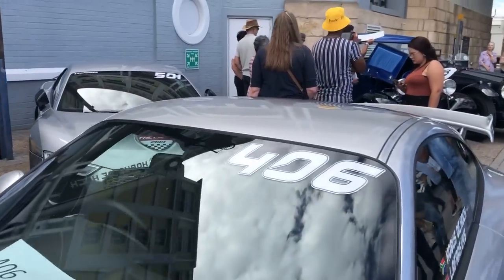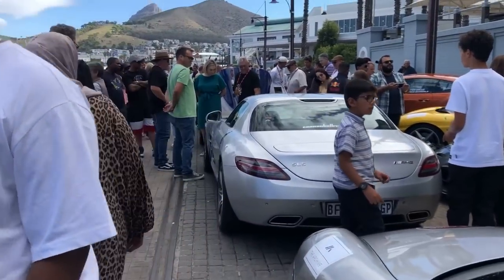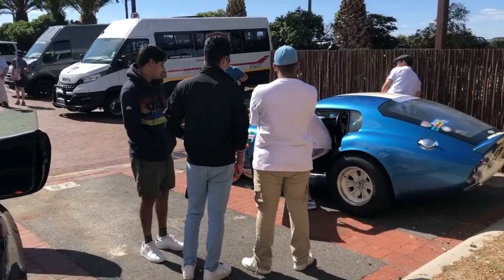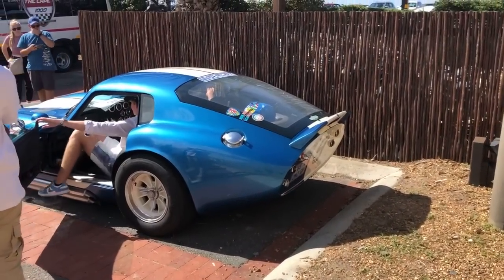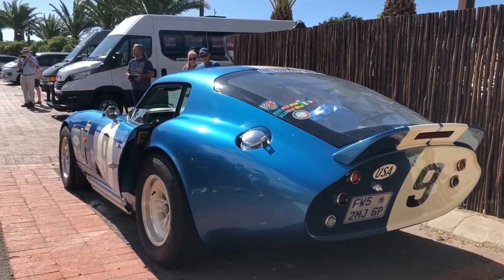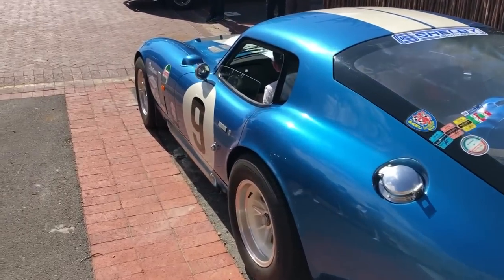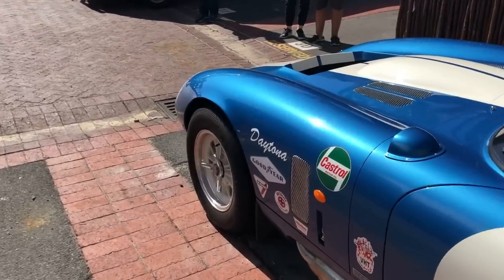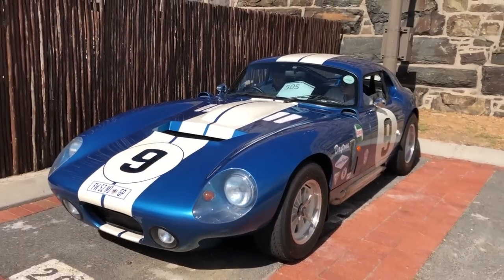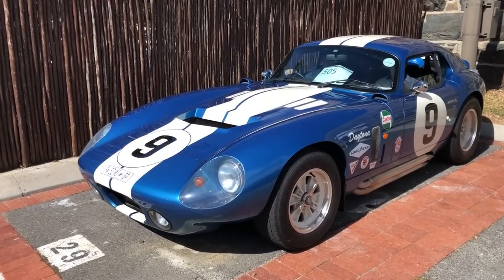But yeah, that is pretty much that lineup so far. Still a lot more cars to go. So we've just come back to the parking lot over here, and we've got the boys which have showed up as well, and I've just found out that this is an official continuation Daytona Coupe. So it's not one of the original cars, but as close as you can get, pretty much. It's not quite a replica either, so yeah, pretty special nonetheless. Only 5 of these continuations in the country apparently.